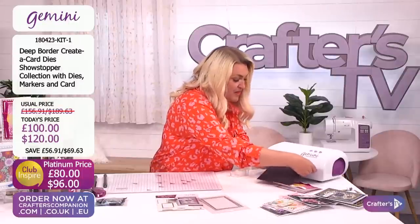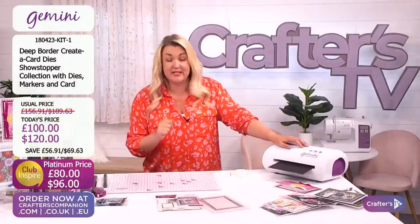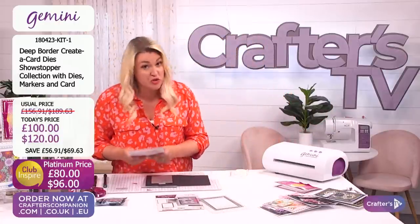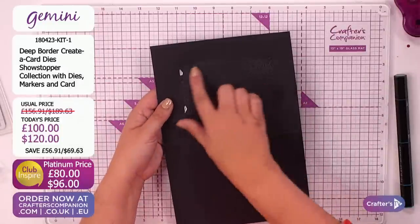and that is going to go straight through your Gemini. Now, yes, if you're cutting with a Gemini, they'll cut no problem. You don't need your metal plate. They're not ridiculously intricate dies. If it's not a Gemini, you probably want an extra shim. But if you're using a Gemini machine, trust me, they will cut absolutely fine, right? As I can prove now, look how beautifully well that's cut.